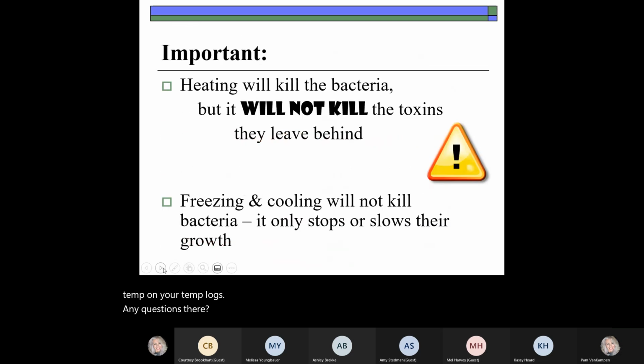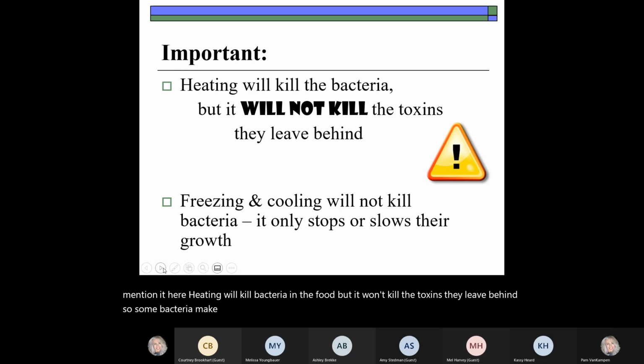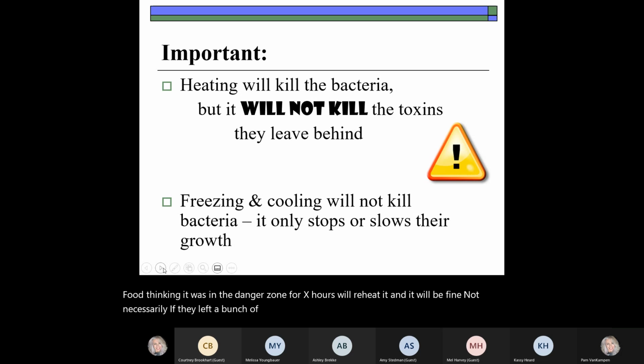Okay. We'll actually circle back to this exact slide with more details when we get to page 13, but I'll just mention it here. Heating will kill bacteria in the food, but it won't kill the toxins they leave behind. So some bacteria make toxins in food as they grow and die. So if we have a food that's held in the danger zone and they're growing and growing and then they die, they might leave these little toxins behind. And if we just reheat the food, thinking, oh, it was in the danger zone for X hours, we'll reheat it and it will be fine. Not necessarily. If they left a bunch of toxins behind, the heat will not kill the toxins. And the toxins can make you sick or sicker than the bacteria.